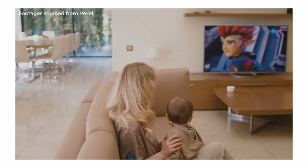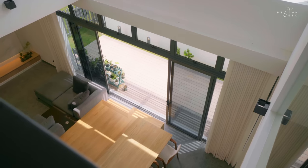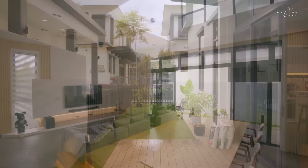Where most people would focus spending more time in the living hall in front of the television, we knew we wanted the heart of the home to be the centric of the high double volume and large sliding doors that open up to a spacious, beautiful garden.